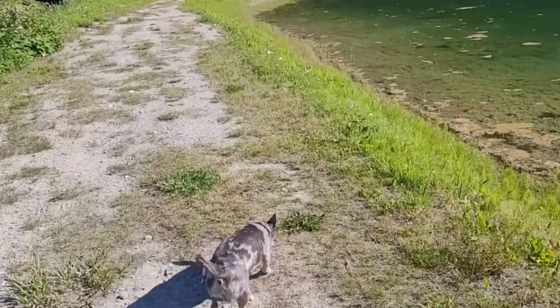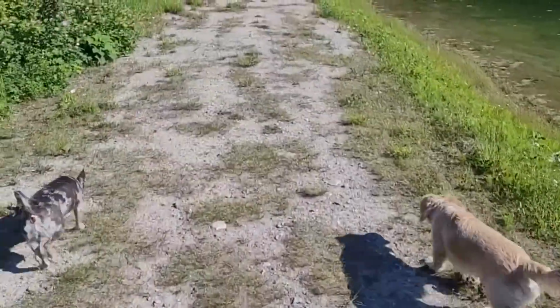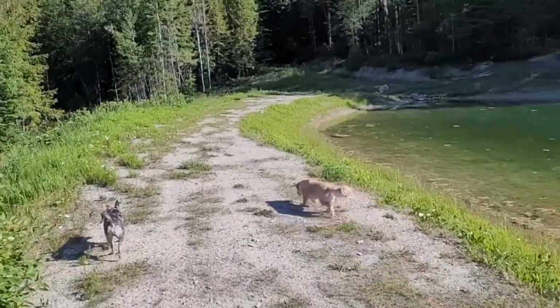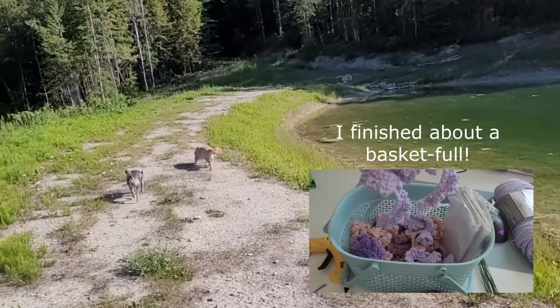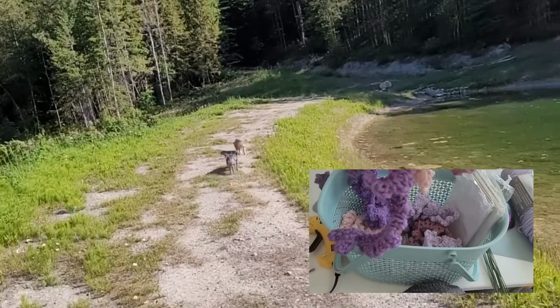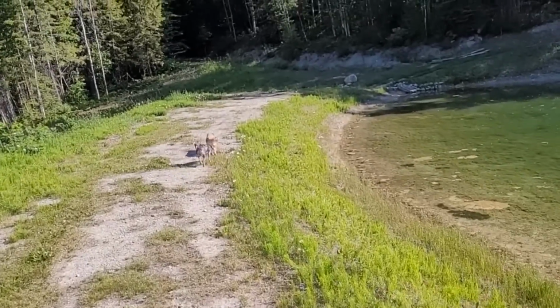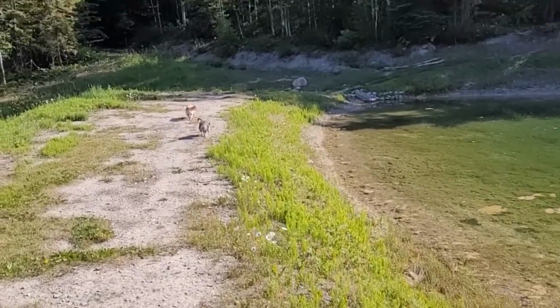So anyway, I will show you when I get back what I finished. Hopefully I'll get some more done in the car on the way back, because the market is on Friday and today is Wednesday. And it would be nice if I could have a little bit more lavender. That's all I'm making right now, but that's one of the few things that doesn't require any wiring or stuffing. So it's what I usually bring when I have to make stuff. It's also the most popular thing, so it makes sense.